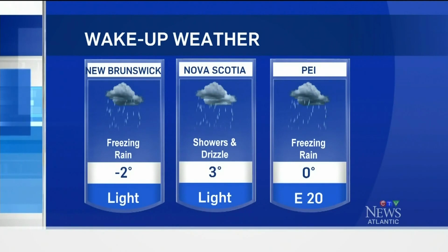Drizzle to start the day. A wet start to the day in Nova Scotia. Temperatures will gradually climb throughout the day, but a pretty damp, dreary day for your Wednesday. Back to Maria and Jay.